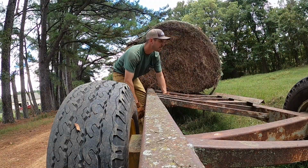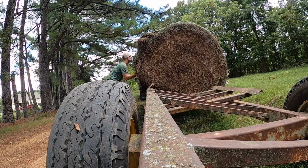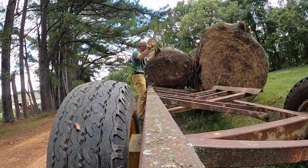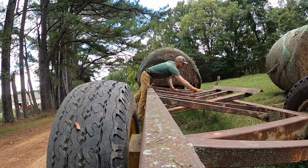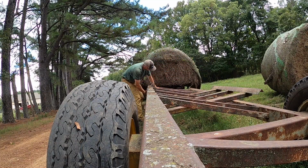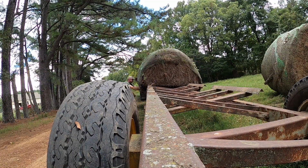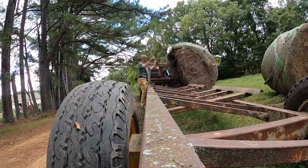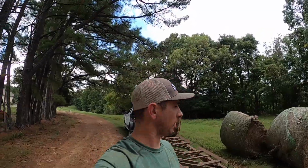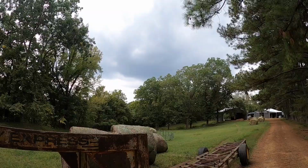Not too bad on that one. This first one's the one I was always the most worried about. They actually came off there much easier than I expected. So I'm gonna make one more load with some of that old hay like that. That may be it. You see it clouding up a bit.